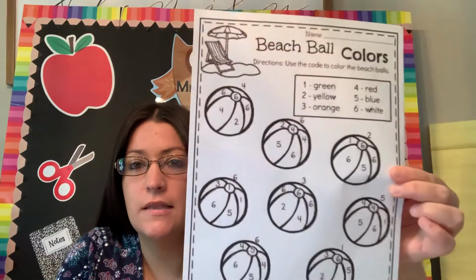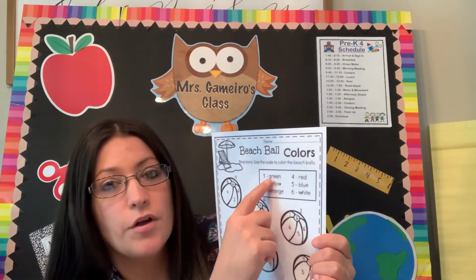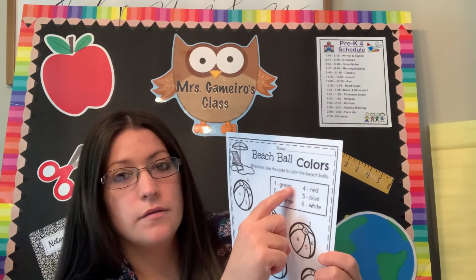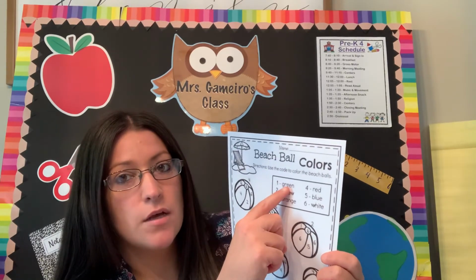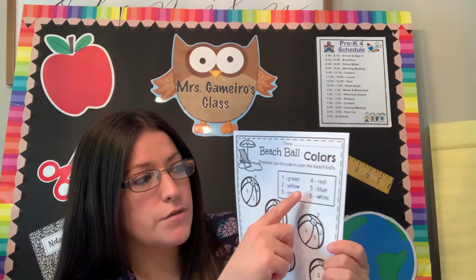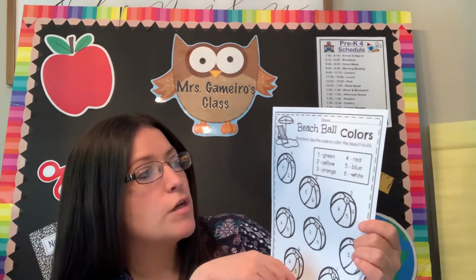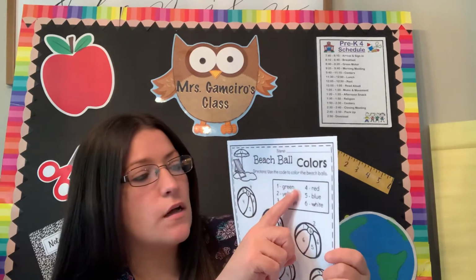Today we have a fun beach ball coloring worksheet. It looks like this. If you print it out, you are going to use the code to color the beach balls. So all the number ones you find, you're going to color green. It might help you to color the number the same color as it says, so that it helps you to find the numbers and color them. Number 2 is yellow, number 3 is orange, number 4 is red, number 5 is blue, and number 6 is white. So I would find all the number ones and color them green.